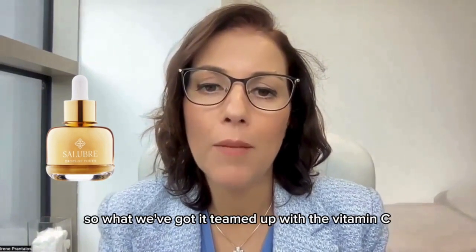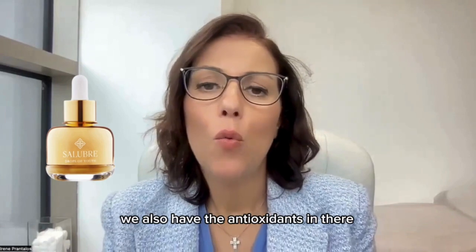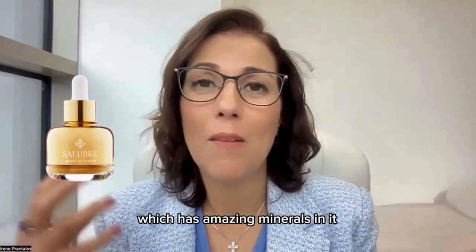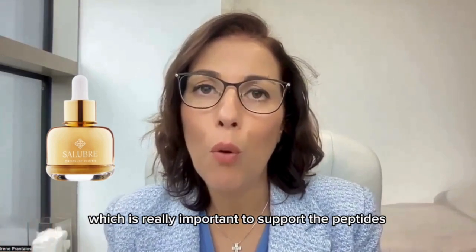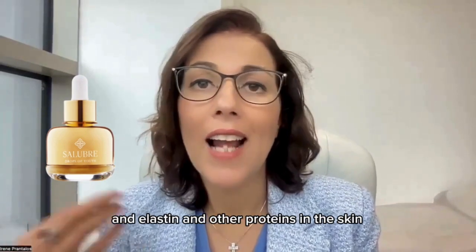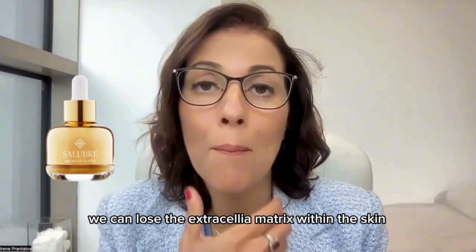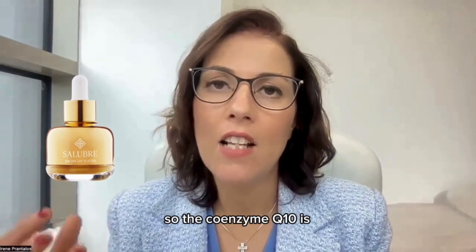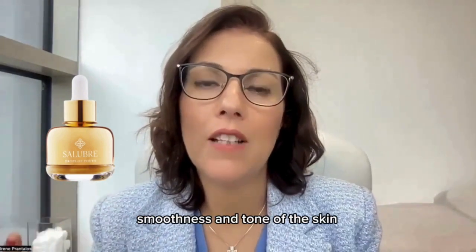So we've got it teamed up with the vitamin C, the Kakadu plum. We also have the antioxidants in there. So we've got the Angelica, which is the Chinese herb. We've also got pearl powder, which has amazing minerals in it. And then we've got the coenzyme Q10, which is really important to support the peptides in the production and structure of collagen and elastin and other proteins in the skin. Because obviously when we get the breakdown of proteins, we can lose the extracellular matrix within the skin and our face can often change. So the coenzyme Q10 is essential to regenerate that, as well as improving the elasticity, smoothness, and tone of the skin.